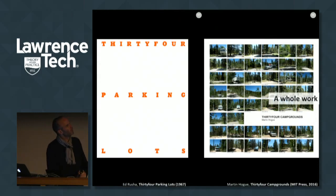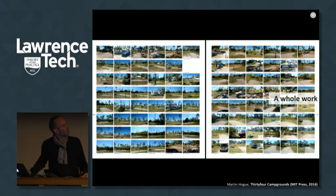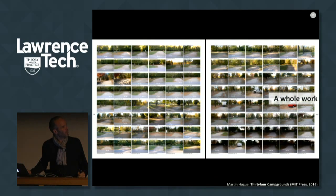It became a little bit thorny when you're looking at these parking lots and these campgrounds. I decided I would count these only once. So the book, or all of these, is one thing. It's not 6,500 images. So that was sort of clear.